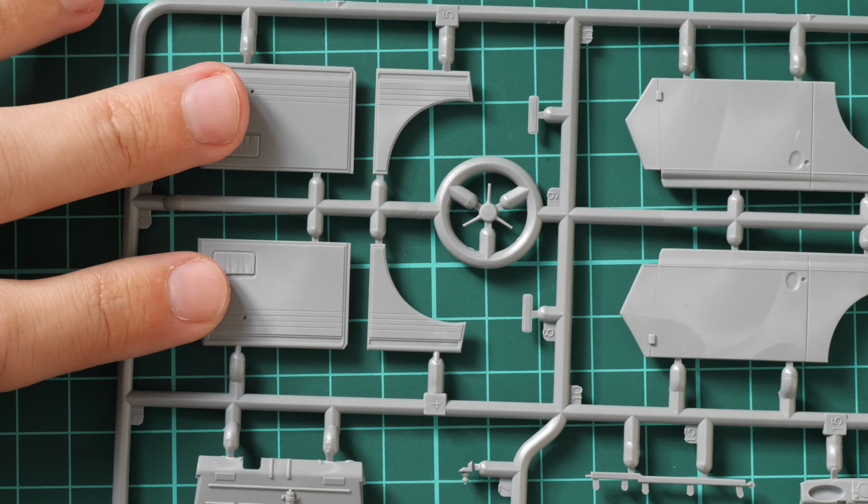Next we have another gray plastic sprue, again external body panels, so let's zoom in again. Now you should be able to see it. First of all, we have a nice roof here, trunk, the front windscreen, again the rear panel, and parts of the folding roof, which are separated into several sections. Here you can see another one.